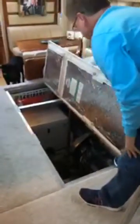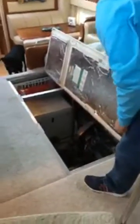If you look down here, can you see down there? All right. Okay, we have twin Yanmar diesels, 480 each. One there, one there. This is a generator, runs the entire boat. Probably can't see it, but on that side and that there's two 200-gallon tanks.